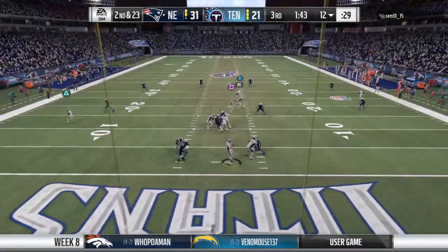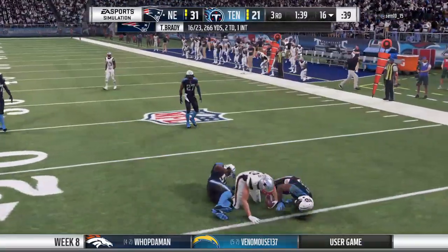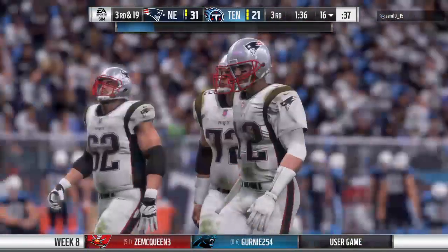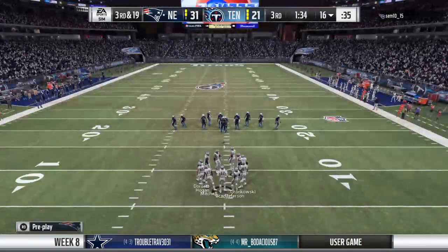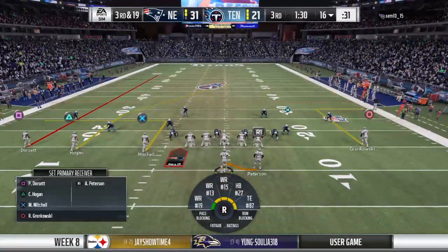Now Brady throwing on 2nd down. Oh, a scrap for the football, and he's going to come down with it. That catch good for 5. It's 3rd down. New England on 3rd down. They've converted 4 times out of 6. Not bad. This will be 3rd and 19.